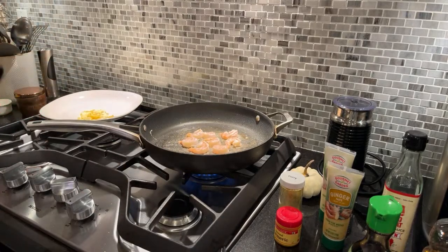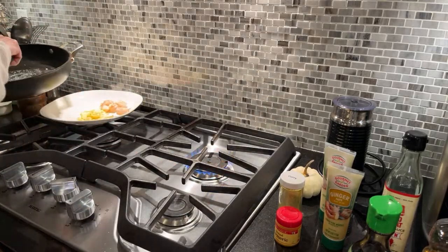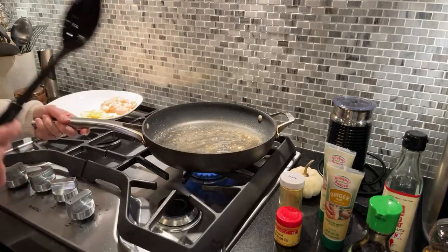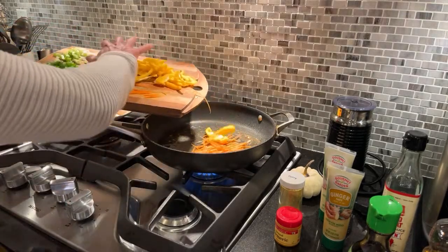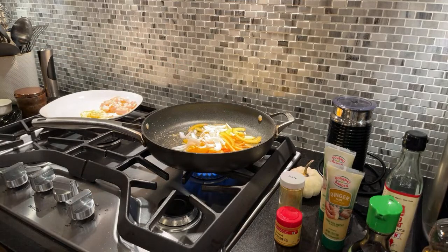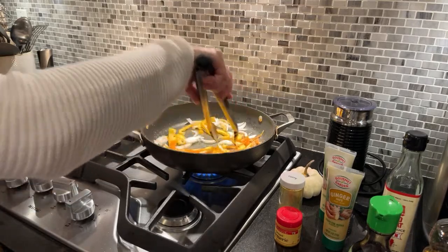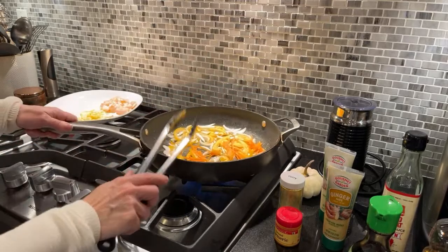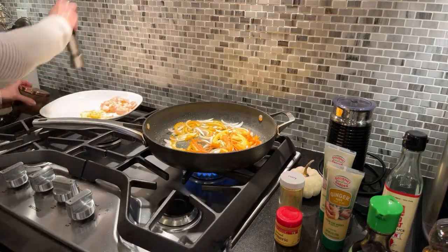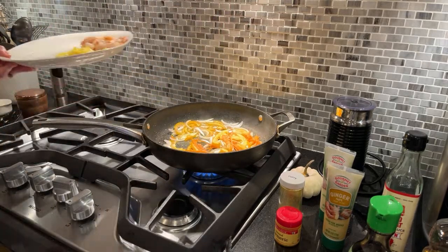Okay, so let's get those off. I should have used a slotted spoon, by the way. That would have been smart. Let me get those shrimpies off. Okay, and now we got to get our veggies in there. So let's get our carrots, our onions, and our peppers in there. Get my heat up a little bit higher. So we're going to get these cooked. I'm going to add not too much, just a little bit of salt and pepper. They'll just take a minute, and then we'll add them to this pan with our shrimp and our eggs.